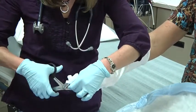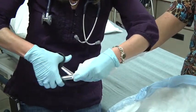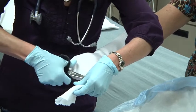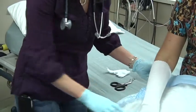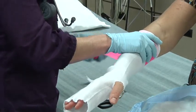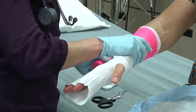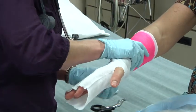Sure. So what we're doing here is we're putting some stockinette on her. This protects the skin so that the casting material doesn't hurt her when it's on her wrist. Okay. And then we'll be putting on this casting material. Debbie loves pink, and so we will be using pink casting material today. This is fiberglass casting material. And actually, I will mold this cast after I get done getting all of the casting material put on her.